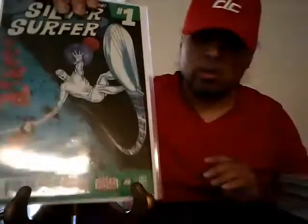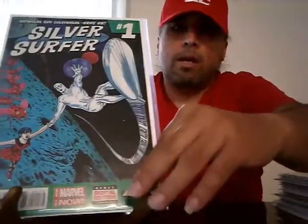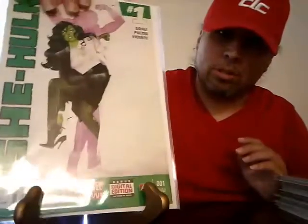All right. Now, I will say this: some of the books in there are 2nd and 3rd printings, but it'll tell you. Silver Surfer number 1 of the new series is a 3rd print. I don't think it's worth anything. Same thing with this She-Hulk number 1. It's a 3rd print.